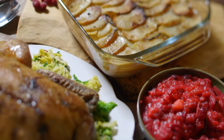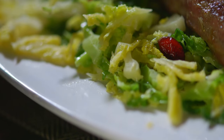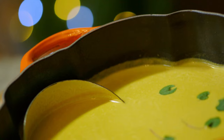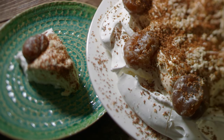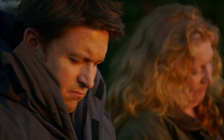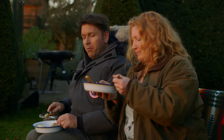I love cooking with fresh produce all year round, but there's something extra special about the seasonal flavours at Christmas time. They're rich, warm, comforting and guaranteed to put you in a festive mood. Unless you're made to eat it in the freezing cold. I never thought a dish would warm up my knees.